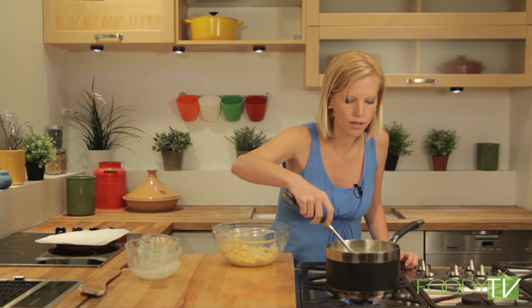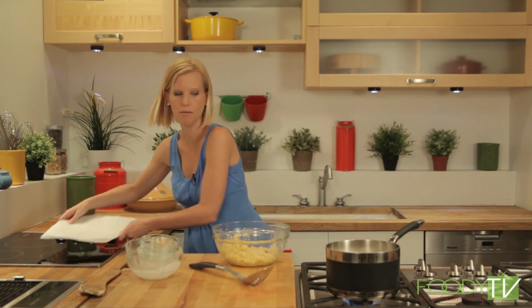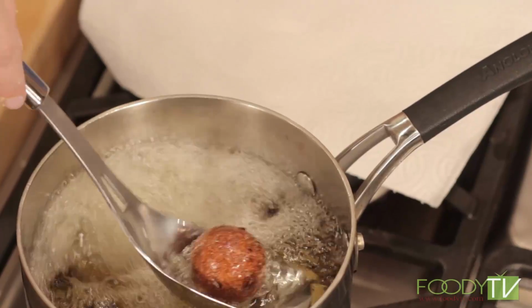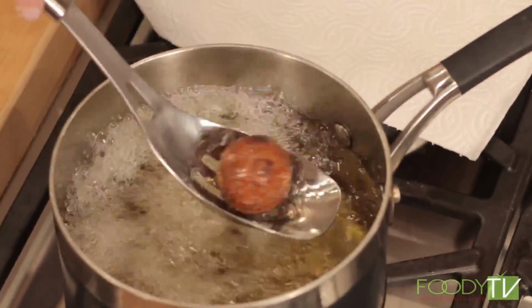Alright. Those look good. They take no time at all, as you can see. My oil might be a little hot because they're cooking a little faster than I probably would have expected them to. We'll just do a few more.